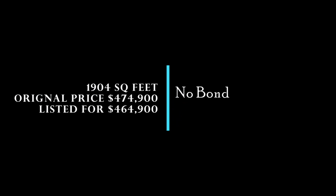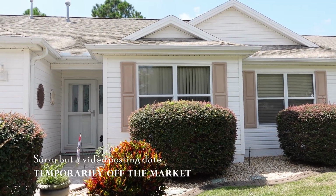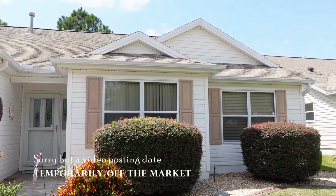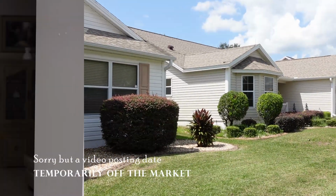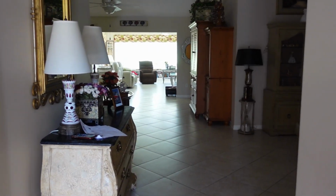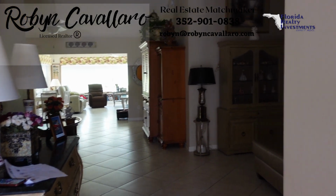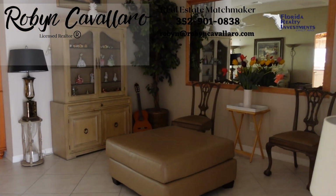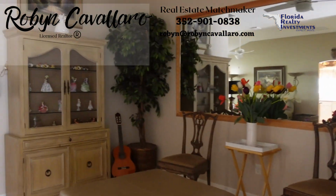Our second home today, and I can already tell just from the outside, it's a very nice, well-kept home, but the first home just seemed to have a little bit more pizzazz. I guess because this is vinyl siding, and that first home was block and stucco. I apologize for the dark, but I'll have to say the wow that you don't have from the outside is not what you get on the inside.